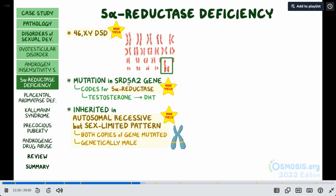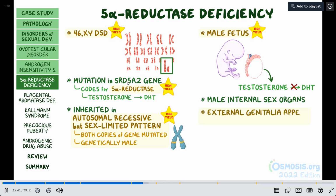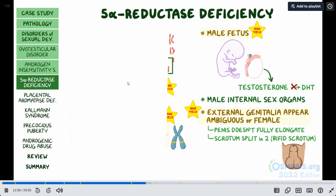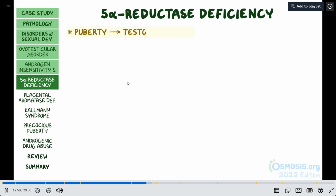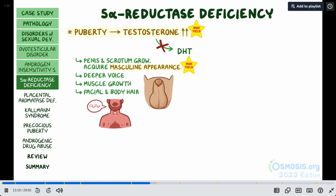With 5-alpha reductase deficiency, the problem arises in a male fetus where the testes produce testosterone, but it isn't converted into DHT. As a result, they develop male internal sex organs, but the external genitalia appear ambiguous or female. In particular, the penis doesn't fully elongate, and the scrotum often remains split in two, which is also called a bifid scrotum. When these individuals reach puberty, there's a huge testosterone surge. So even though it can't be converted to DHT, there's so much testosterone around that the penis and scrotum grow larger and start acquiring a masculine appearance. In addition, individuals start developing a deeper voice, muscle growth, and facial and body hair growth.